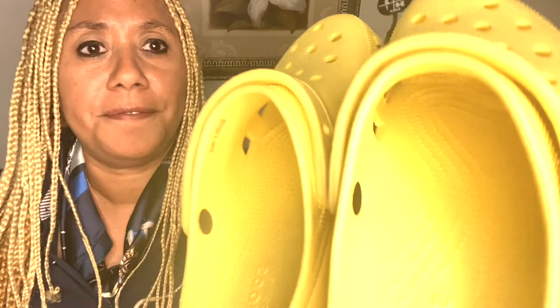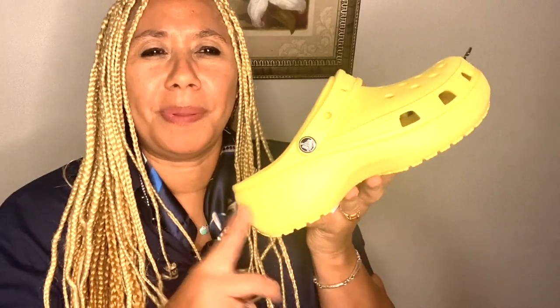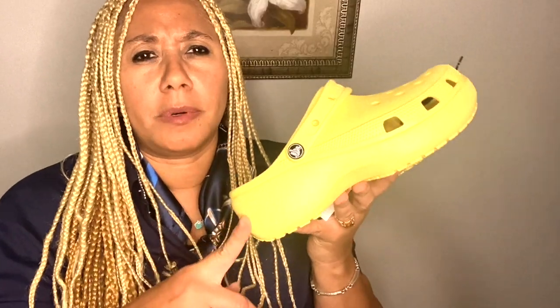So this is my first pair of Crocs that I got. And I got the platform because I like the way it feels. Ladies, I'm not wearing this for work. I'm just wearing this for casual, social, for me to go outside, work in my garden type thing. I'm not going to use it for work, but if you were working, having the platform might be a concern because you don't want to be wearing platforms for 9 hours.